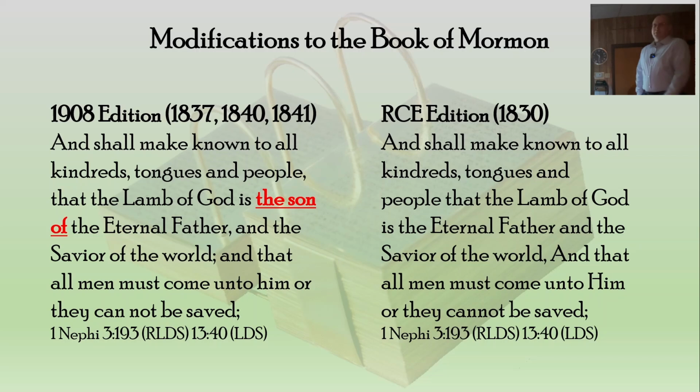Somebody must have read that and said, well, yeah, but wait, no, he's the Son of the eternal Father. We need to add this in. And they did. They added it in. It reads like this in the 1830 edition of the Book of Mormon. The original Book of Mormon reads like this. Every other version since then says "Son of the Eternal Father." It was added in on every other version.